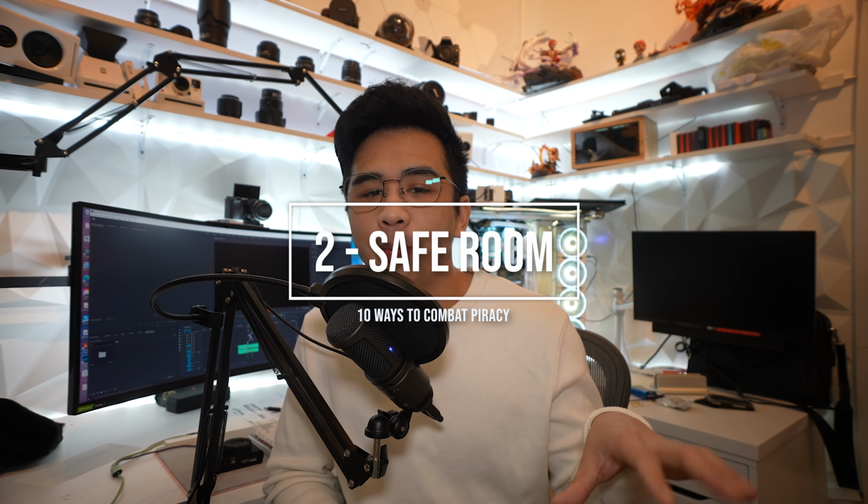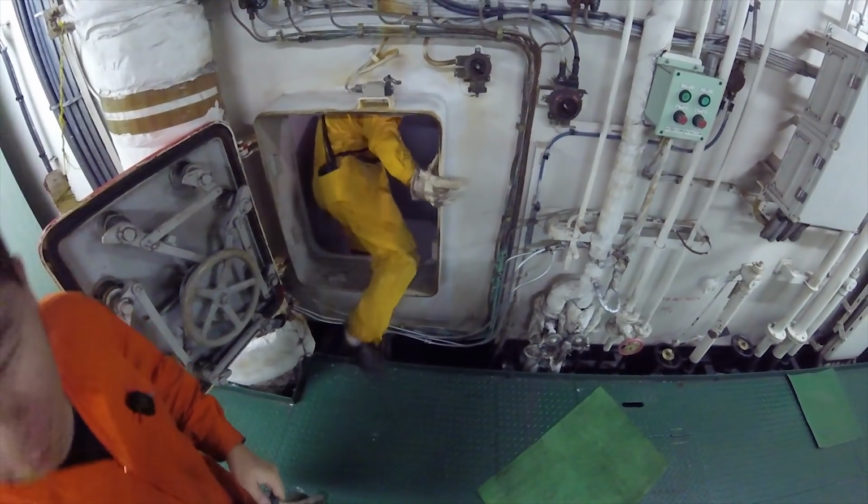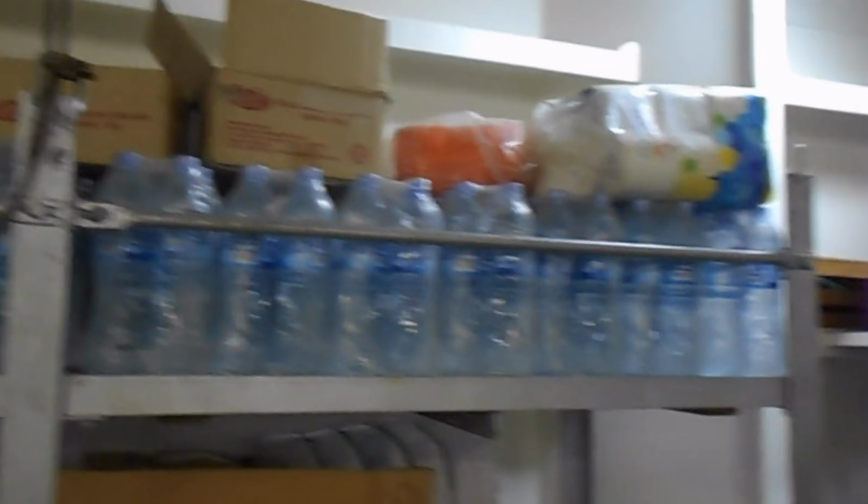Number 2, safe room. Safe rooms are sometimes called citadels. When attacked, the crew can retreat into the safe room, and in these safe rooms, sailors will store food rations and water that can last a few days up to a week. The safe room is typically a concealed location within a void within the ship, making it very hard to find for pirates who are not familiar with the ship.